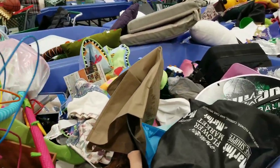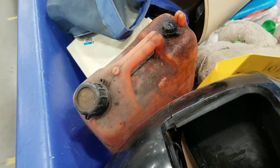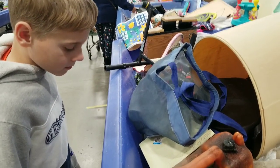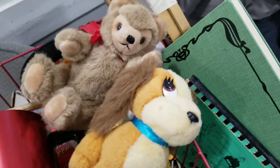People really stock up on the toys. I mean, there's so many to choose from, and I imagine a lot of them can be cleaned up. Now, this is one of those random things I have to show you. There was a gasoline can. It had gasoline in it. Look at my son. He is like, what is going on here? So you can find some kind of grody things in there.